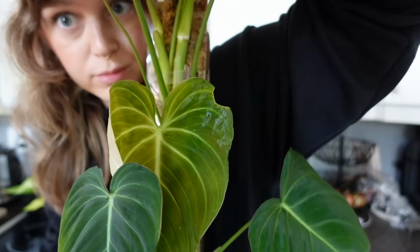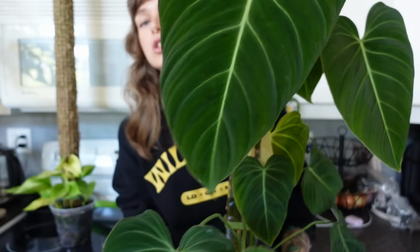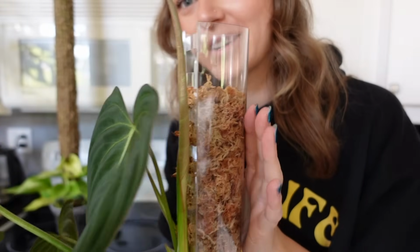She's just rooting here wherever she can because I guess I didn't get a chance to open the strap in time because she grows so fast, but she doesn't even care. She's just gonna climb it anyways. Oh, and look at this juicy new leaf she's putting out too.